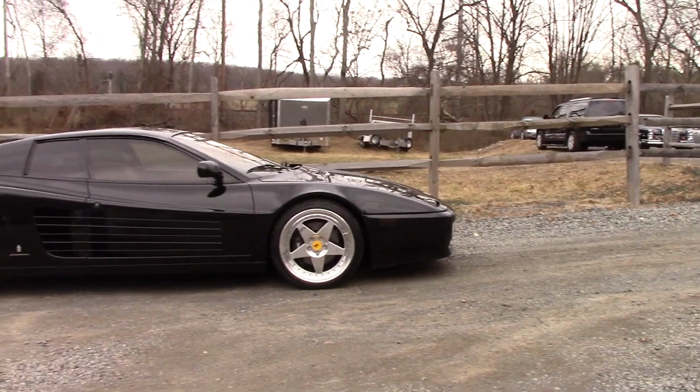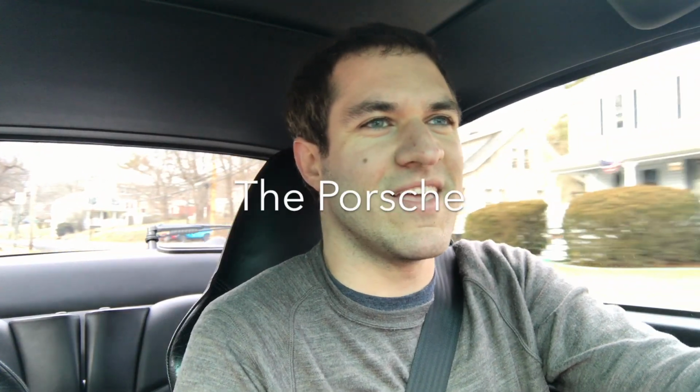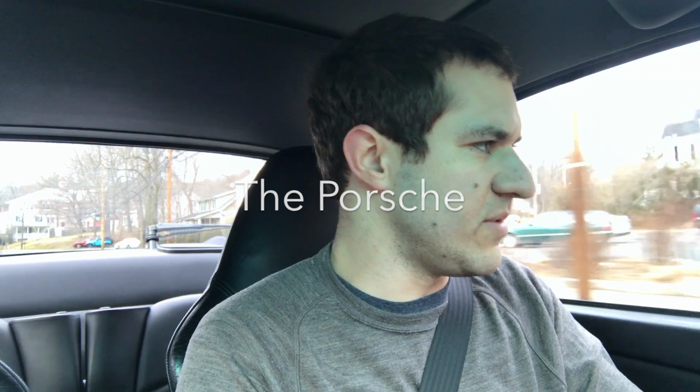But now it's time for the most important comparison. Here goes. Let's see what it's like. I've driven regular 993s before, but never the turbo. Oh, I love how these turbocharged Porsches feel. And the thing that's great about it is you jam down the throttle, you're not making a crazy amount of noise, you're not crashing a crazy amount of tension, but you're flipping out inside the car.